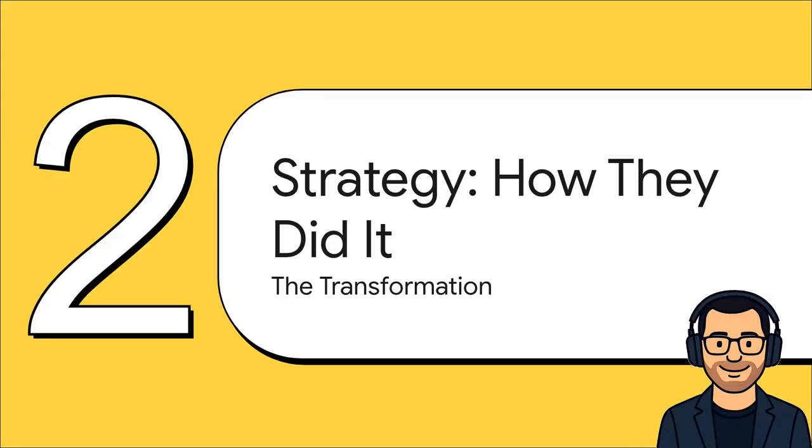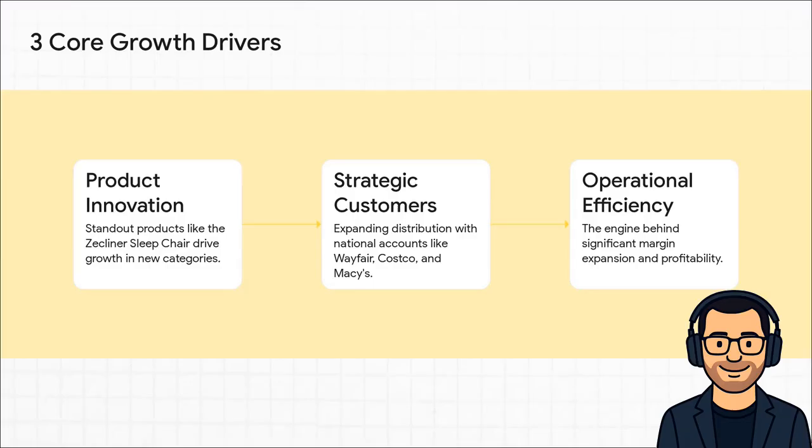All right, Section 2, Strategy, how they did it. So we've seen the results, and they're impressive, but how did they do it? This wasn't just luck, folks. This was the payoff from a multi-year transformation. When you really dig into it, their whole strategy boils down to these three core drivers. First up, new product innovation. They've got these standout products, like their recliner sleep chair, that are actually pushing them into totally new categories. Second, they have a laser focus on strategic customers.